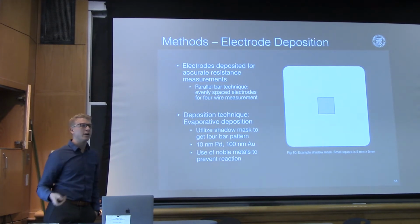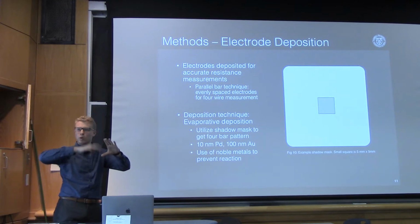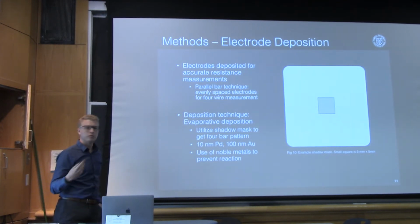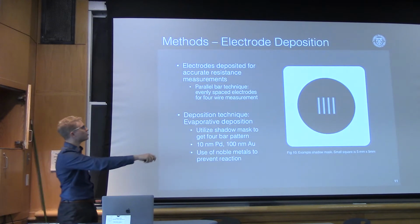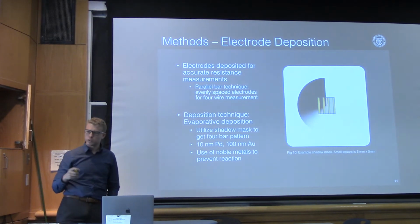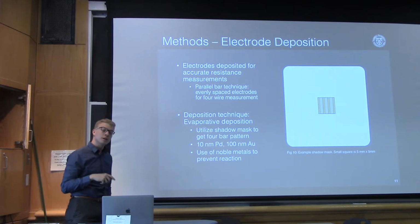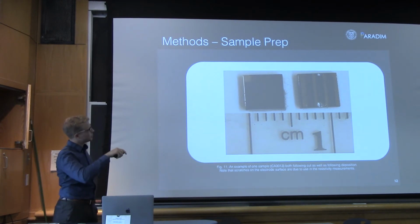And so the way we did that was we used a shadow masking technique, which is basically where you put a mask over your system that allows for a 4-wire bar sort of template to be made, almost like you're spray painting a certain design. So you have that stencil for your spray paint, and then you deposit what you want in terms of the resistivity markers and electrodes. So in our case, what we did was we put the shadow mask over that 5 millimeter by 5 millimeter substrate. We then run 10 nanometers of palladium and 100 nanometers of gold, and then we remove the shadow mask. And what that allows you to have is a perfect 4-bar measurement system where you can actually put the electrodes in. And we use noble metals, as a note, palladium and gold, because we didn't want any reaction with the cuprate surface.